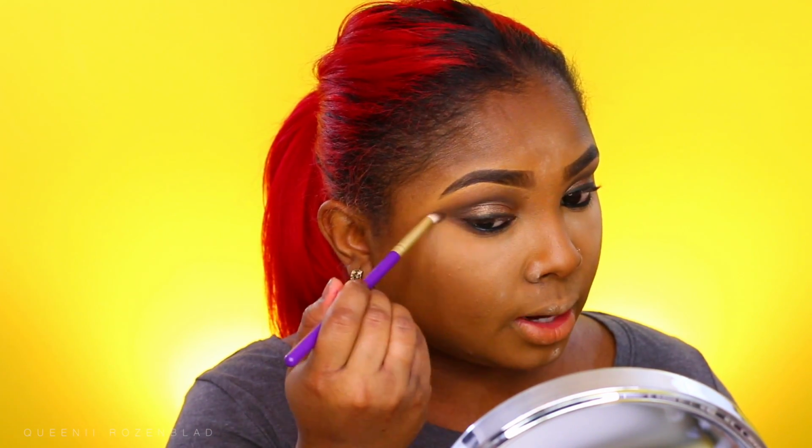And I'm going to go in with that coffee color and apply it right underneath and kind of attach it with the outer part right here. Okay, I'm going to use my Troublemaker mascara from Urban Decay.